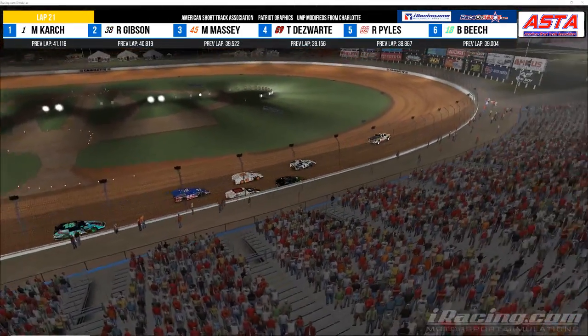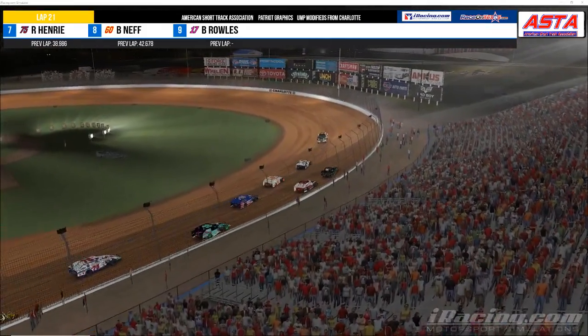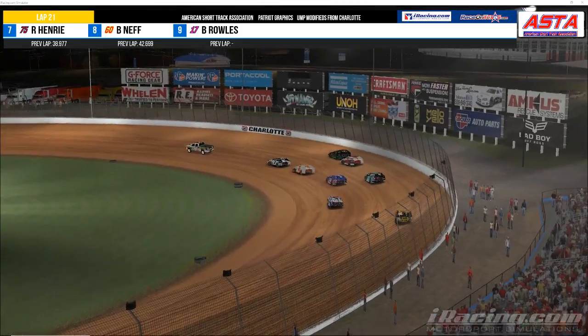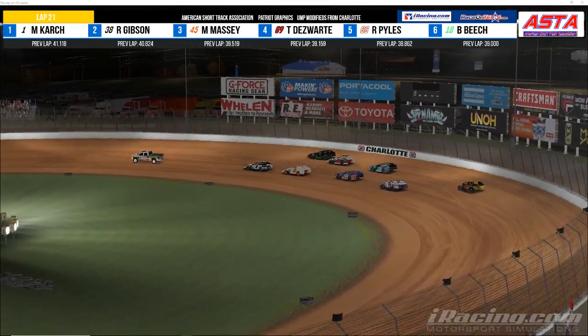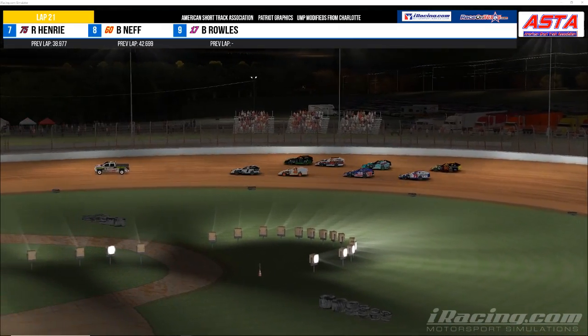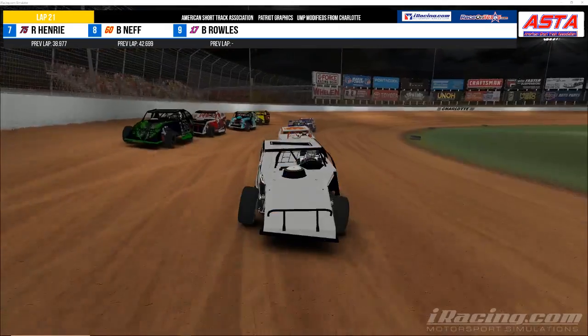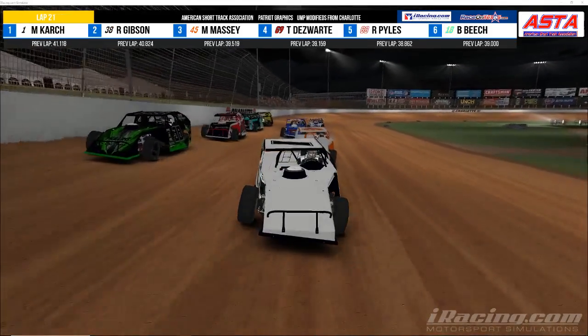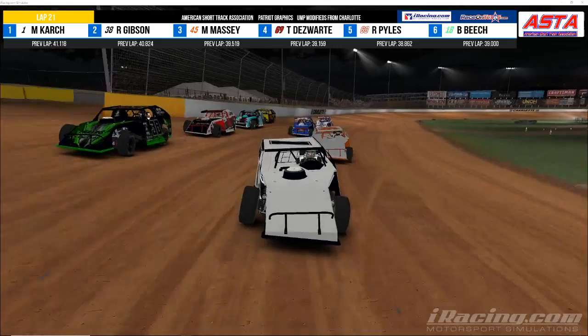20 laps complete that time by. Once again, caution laps do count in iRacing races. So 20 laps down, 10 laps to go that time at the stripe. We're going to get the field bunch back up behind our leader. It's Karch, Gibson, Massey, DeSwart, and Piles, the top 5. Brian Beach, Ronald Henry, and Brian Neff round out the field.